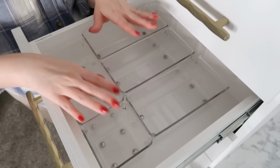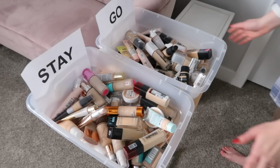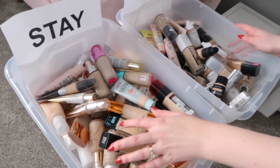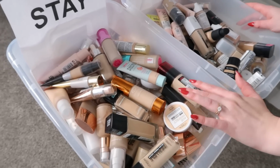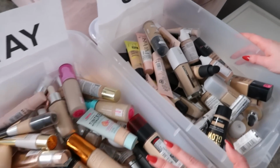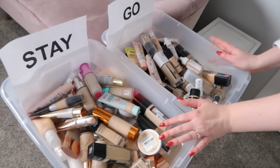Guys, we did it. Okay, let's see how we did. I'm gonna show you guys what we ended up choosing to stay and what's going. All right, you guys, so here's the final results. I feel like I kind of kept more than I probably could have, and if I redo this, I could get rid of more, but there's some things I forgot about. I feel like we got rid of almost half though, which I'm impressed with, honestly, because I'm a makeup hoarder.